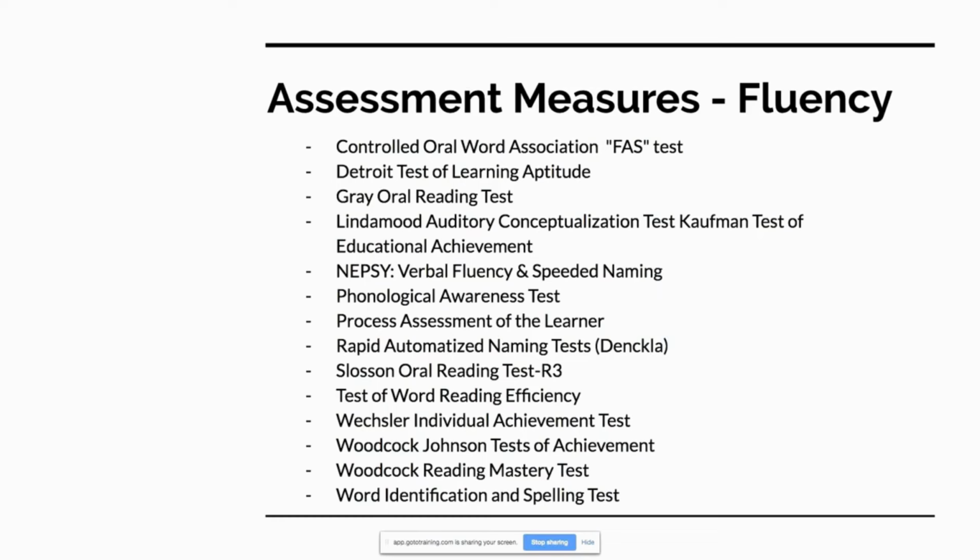So for example, the Test of Word Reading Efficiency looks at word reading accuracy and fluency. Rapid automatized naming looks at letters, numbers, colors, and objects. And the scores are based on the amount of time required to name all the items on each test. But we want to be aware here of processing speed difficulties. So again, each of these measures, you have to really consider what are the impairments that might be getting in the way of an accurate assessment.